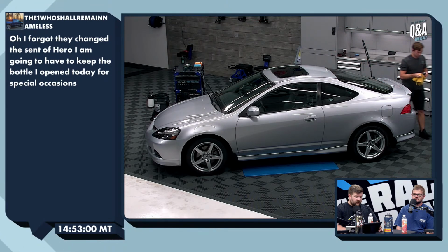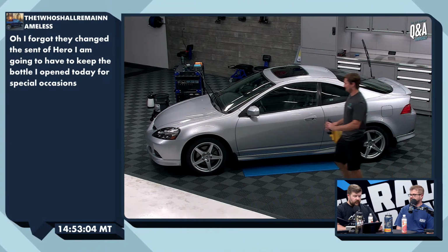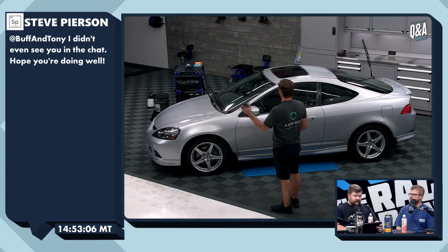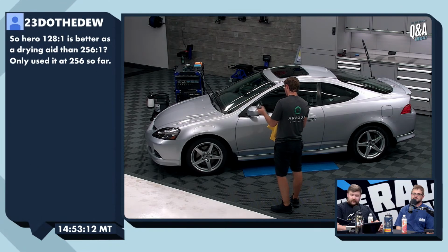Now let me make sure I can get the right page here. Okay, that was page 5. On to page 4. Boom. Steve discovering Tony in the chat. More compliments.